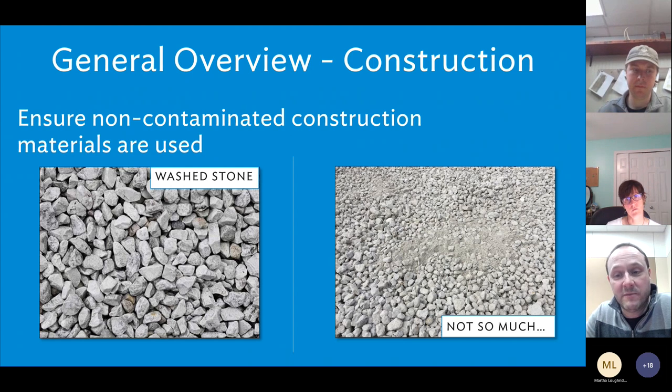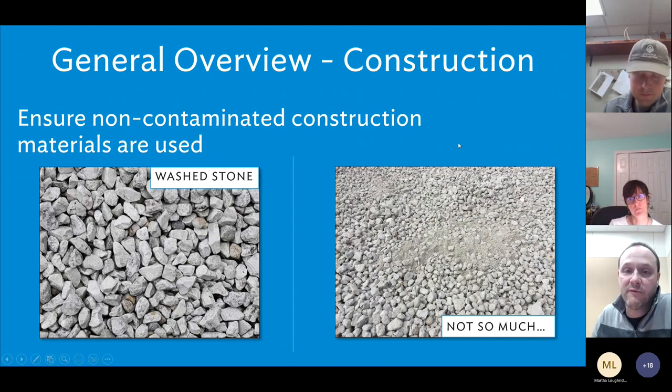This was an actual photo from a delivery that was made at one of our funded projects. You can see how much small debris and fine material has been mixed in with what was supposed to be washed stone. That is problematic. That will clog systems, and your infiltrating practice will not perform adequately as intended.